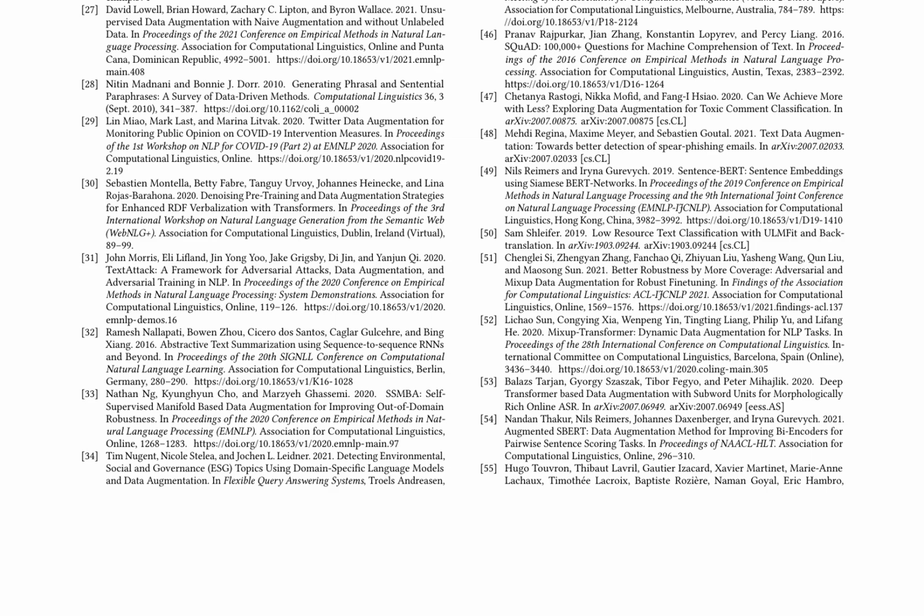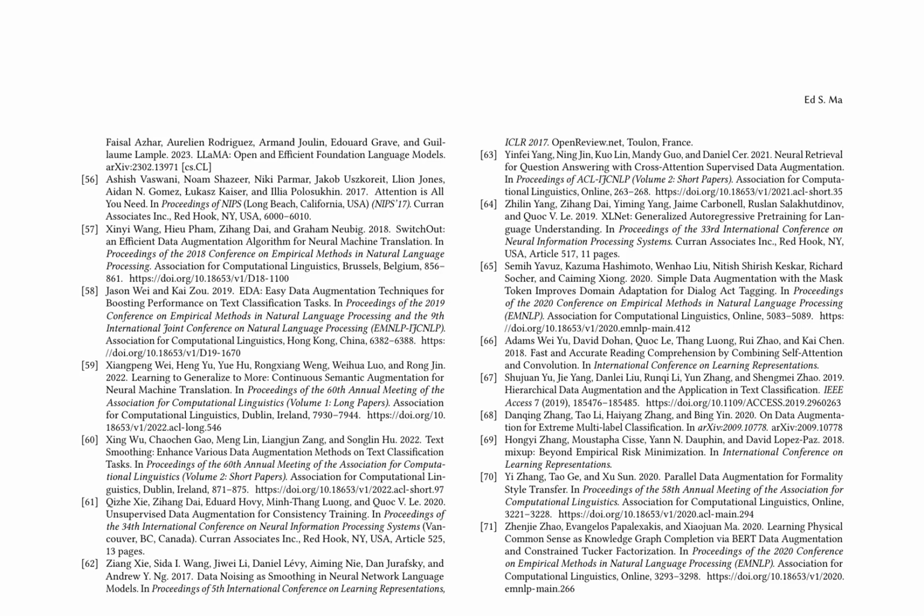The paper then explores different approaches to data augmentation, including the use of pre-trained language models, sentence editing, and mix-up techniques. The authors also delve into the application of data augmentation in real-world scenarios, such as detecting phishing emails and improving breakdown identification in dialogues. They discuss the limitations and challenges of current data augmentation methods, emphasizing the need for more effective and efficient techniques. Furthermore, the paper highlights the importance of semi-supervised learning and cross-attention supervised data augmentation for question-answering tasks.